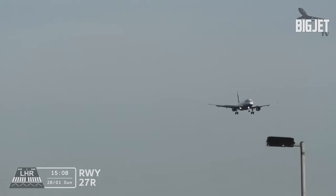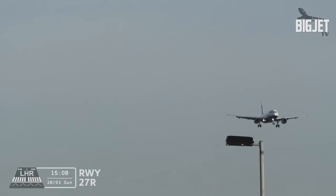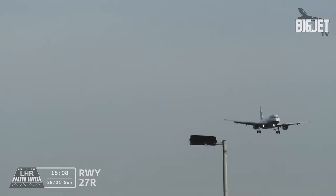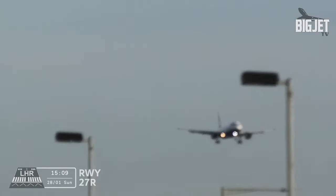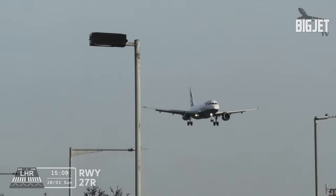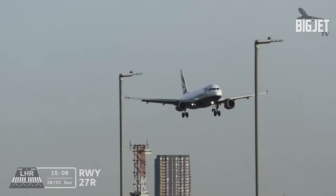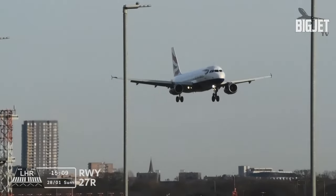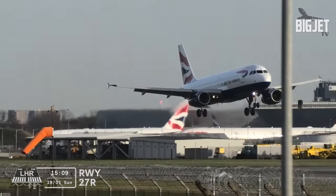Car DTZ, A380-841 Singapore Airlines 9 Victor Sierra Kilo Zulu. She's inbound. If you fancy a little bit of A380 touchdown action, folks. 20 wheels. It's 20 wheels, isn't it? It's 20 wheels, and I think it's 16 of them are braked.